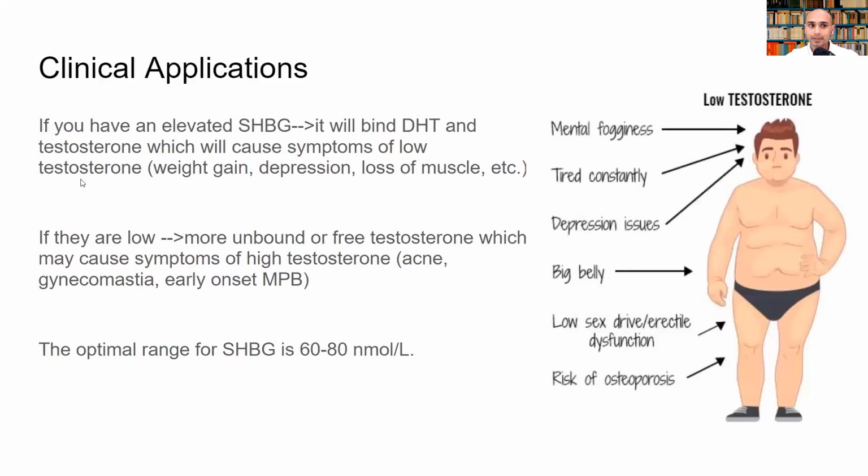In terms of the clinical applications, if you have elevated sex hormone binding globulin, it's going to bind DHT and testosterone, which of course will cause symptoms of low testosterone: weight gain, depression, low sex drive, erectile dysfunction. If it's low, of course, you're going to have more unbound or free testosterone, which may cause symptoms of high testosterone: acne, gynecomastia, or early onset male pattern baldness. Again, the optimal range is 60 to 80 nanomoles per liter.